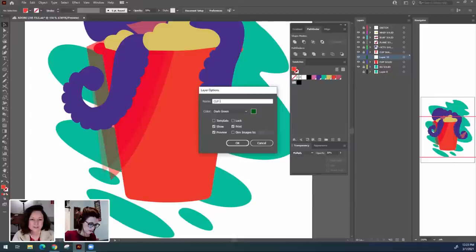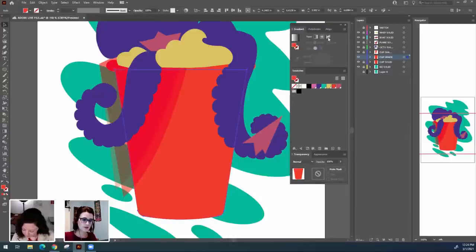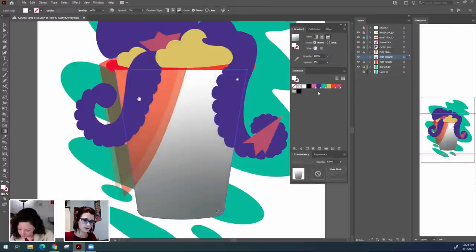Is this a process you developed along the way? Yeah, this is something I just developed along the way that works for me. So it's kind of become my style in a way. Paste that in place and I'm going to turn it into a gradient. And this is also going to help add some more dimension to it.